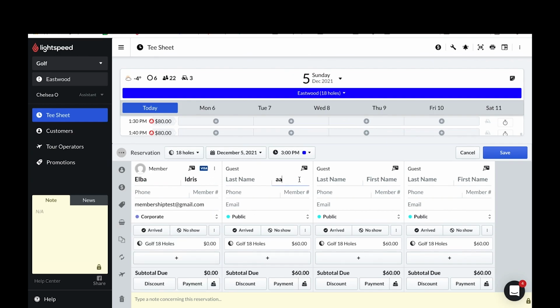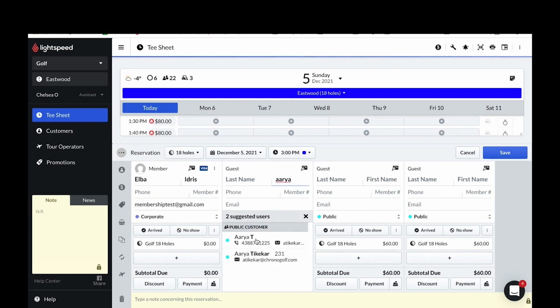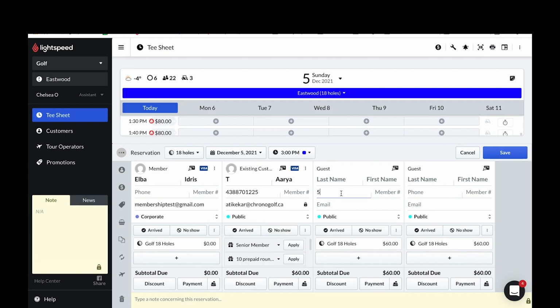I can search by the first name. I can search by phone number. I can search by email. I will have to remember someone's email. I'll just put my own.